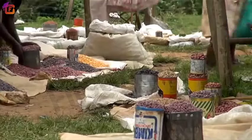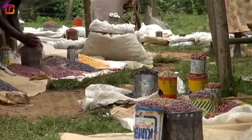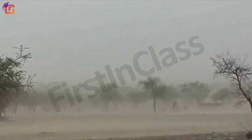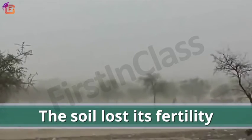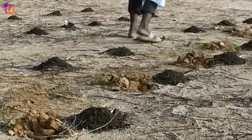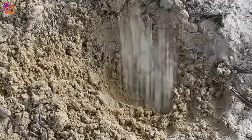Modern farming methods have overused the natural resource base. Due to increased use of chemical fertilizers, the soil lost its fertility. Natural resources like soil fertility and groundwater are destroyed, and it's very difficult to restore them.